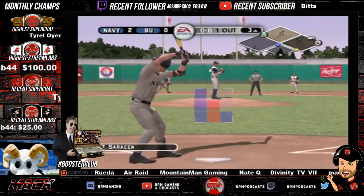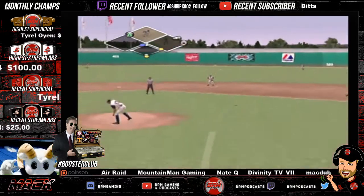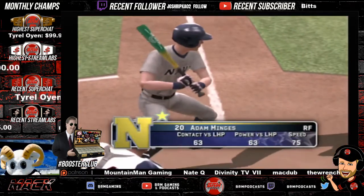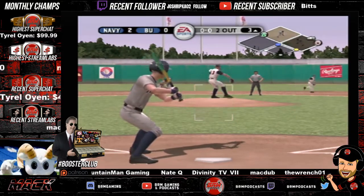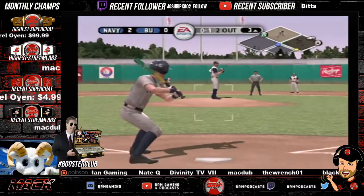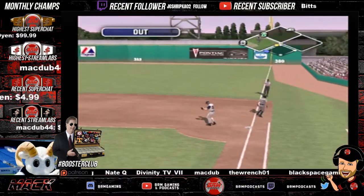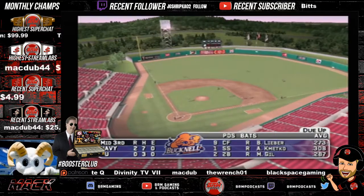Hey, let's go. Yo, one down. He's out of there. Stepping in. The junior will get a chance here. One's off the fists and fouled out of play. Hit on the ground at the second baseman. Over to first. The side is retired. Navy scores one but strands two. And we're headed to the bottom of the third.